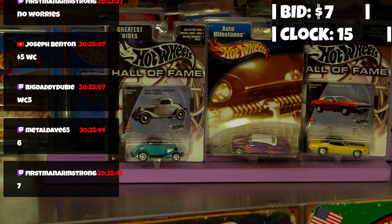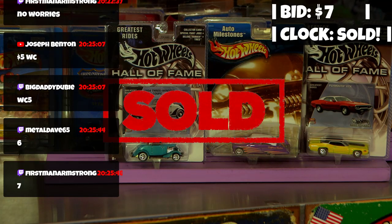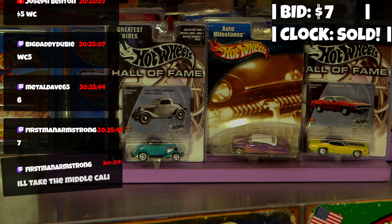If I were to end the auction now, it would be Tim Armstrong, Metal Davis, Joseph Benton. And if there's any scraps, Big Daddy Doobie suddenly has the elephant bid. Tim Armstrong has got the deal. He's got the steal. 4 seconds left. He's got it, ladies and gentlemen. Sold. All right, Timmy, which one do you want? Timothy Armstrong, which one will you take, buddy? Check it out. Let's go.